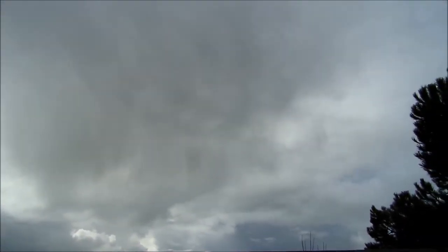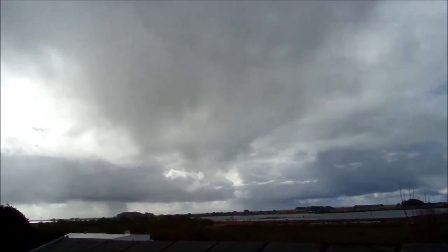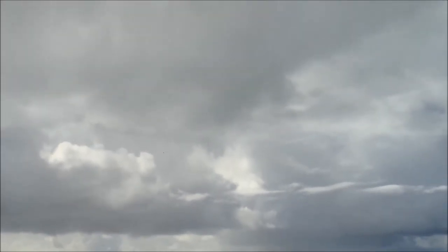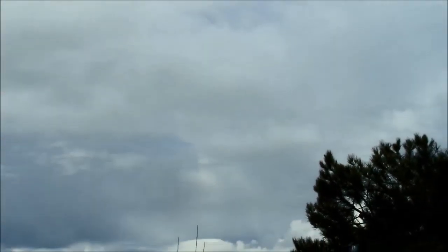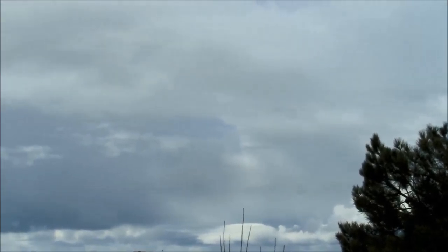And that's the kind of weather we've been having lately. It's basically extreme weather events, from being very cold, rainy, to extremely warm and with high UV penetration.